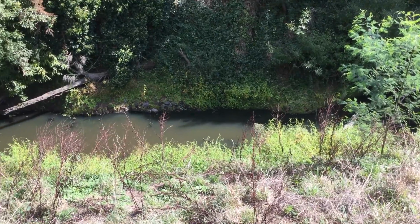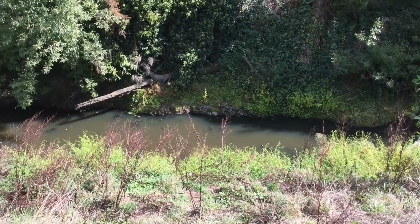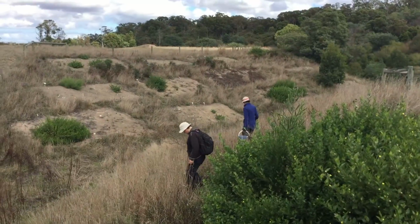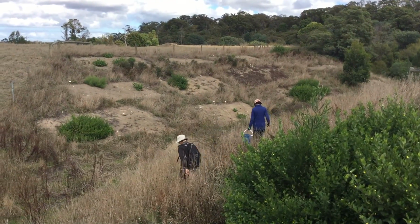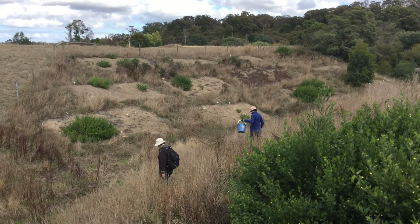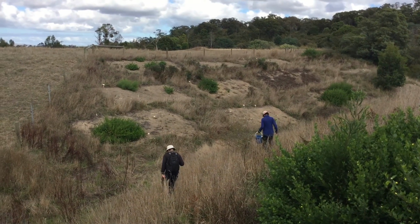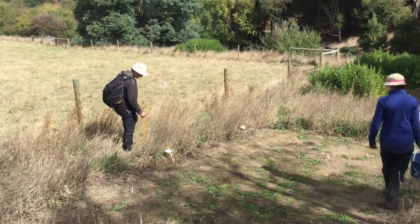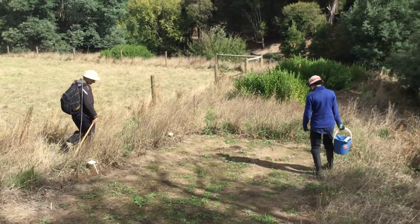This project's got two components. We've got a series of research trials. We've got one at the Bass River near Grantville, one on the Cardinia retarding basin in Beaconsfield, and one at Emu Creek in the north of the city. And we're testing different management activities, so different weeding techniques, fencing, different seasons and different times of sowing.